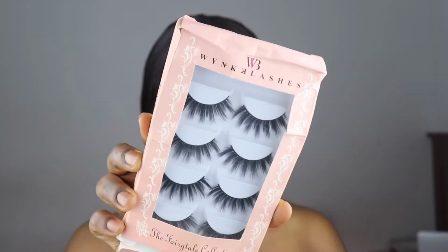So for my lashes today, I'm going to be using these wing lashes in the style Ariel. This is what they look like. I'm just going to be applying that.